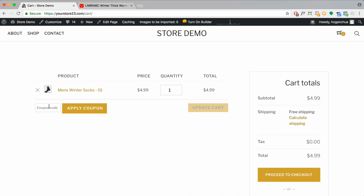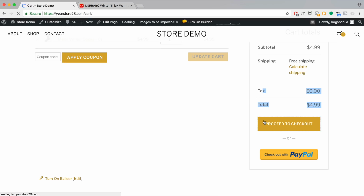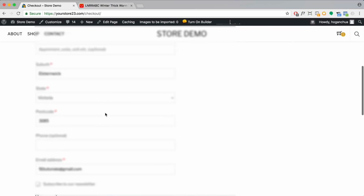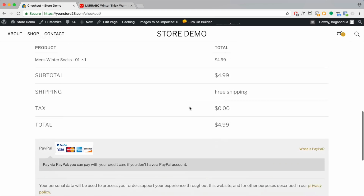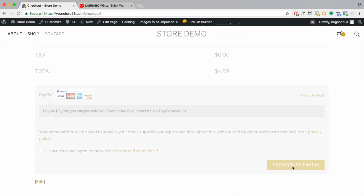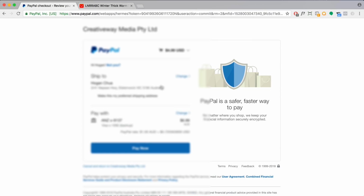If they have a coupon, they can apply a coupon. The taxes are automatically calculated and that's 0. Then they click on proceed to checkout. I'm just going to fill in my actual information because it's going to automatically load up into the AliExpress website. So we're going to put in my address here and stuff like that. I'm also going to put in a phone number, and then we've got the email address. Scroll down, free shipping, total $4.99. They'll select this and proceed to PayPal. If they don't have a PayPal account, they can also pay with their credit card by using PayPal as well. So that is logging me in. Okay, and then I'm going to click on pay now.